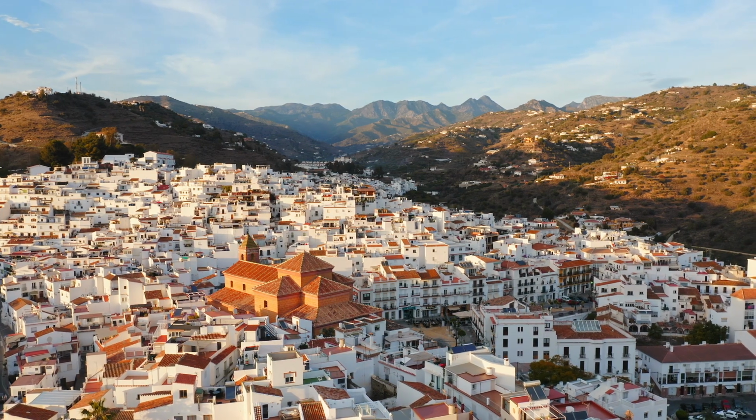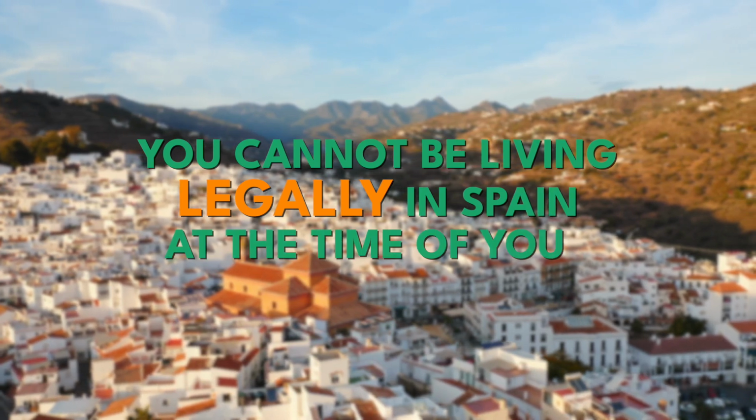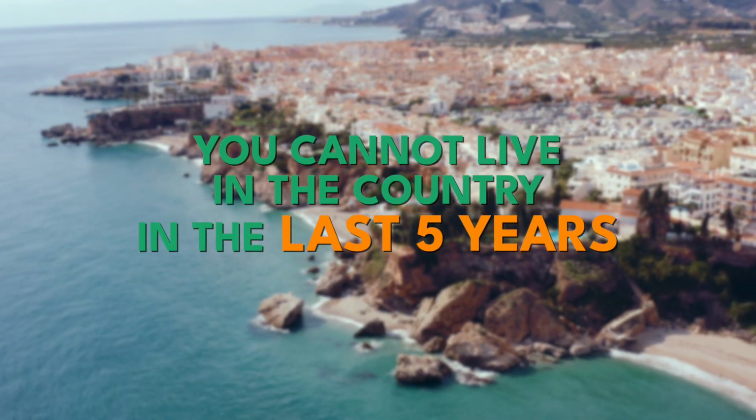In order to apply for this visa, there is actually one quite smart rule, and we'll discuss it later. Why is that smart, or smart for Spain? So in order to apply for this visa, you cannot be living legally in Spain at the time of your application, and you could not live in the country in the last 5 years prior to applying.